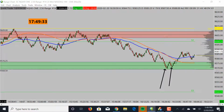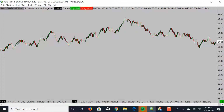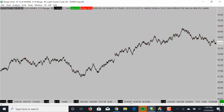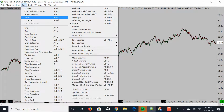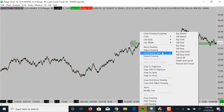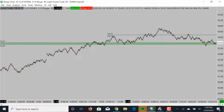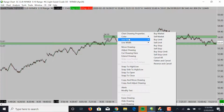And let's take a quick look at oil for you all. Let me zoom out of this for a second. So oil finding some structured support coming in. Let's go ahead and extend this. We had some structured level of support right over here, right? So with that in mind, if we hold this level of 53.61, we definitely could see a press into this area right here as some resistance, which is about 54.10 to 53.95.